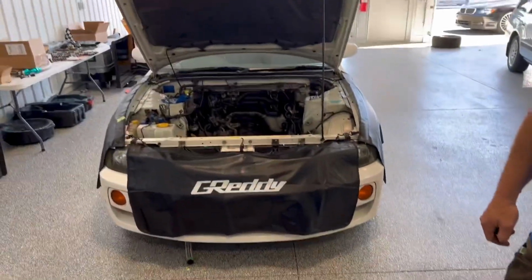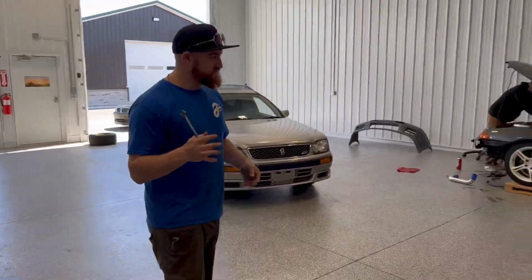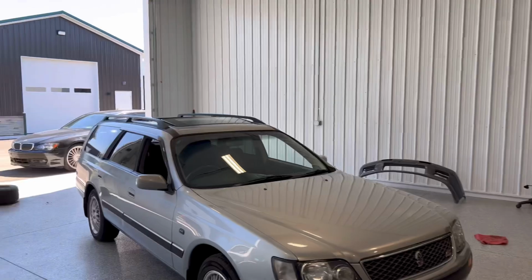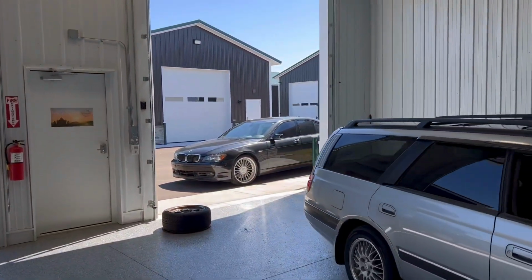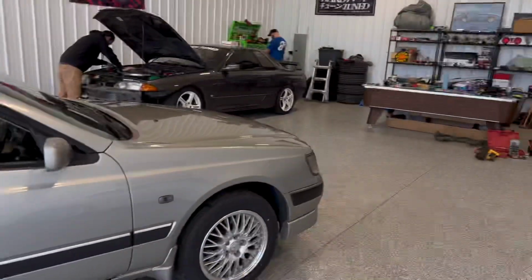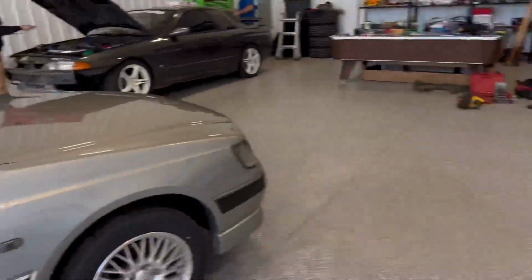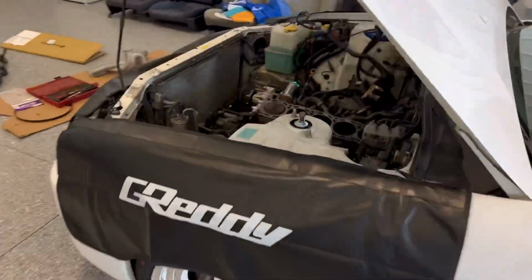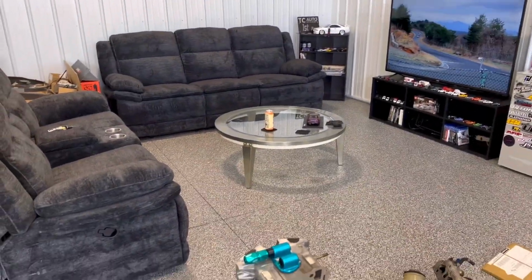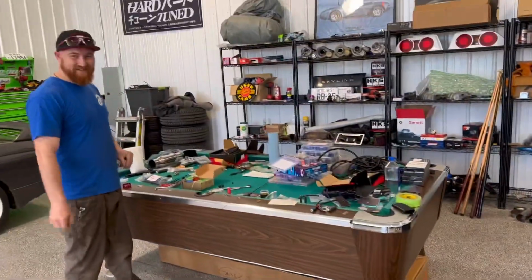Yeah, putting this thing back together today. Got the Stag wagon. Tyler's getting his car back up and going. Got the Alpina B7 out there. Awesome ride. It's beautiful out too, which is nice. We were due for some warmth. Of course. Why would it be there when you need it?